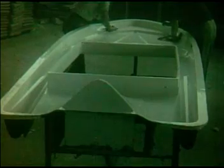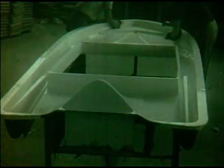The work mold is finished only when it has been thoroughly cured and sanded and finished to a high luster for absolute smoothness.